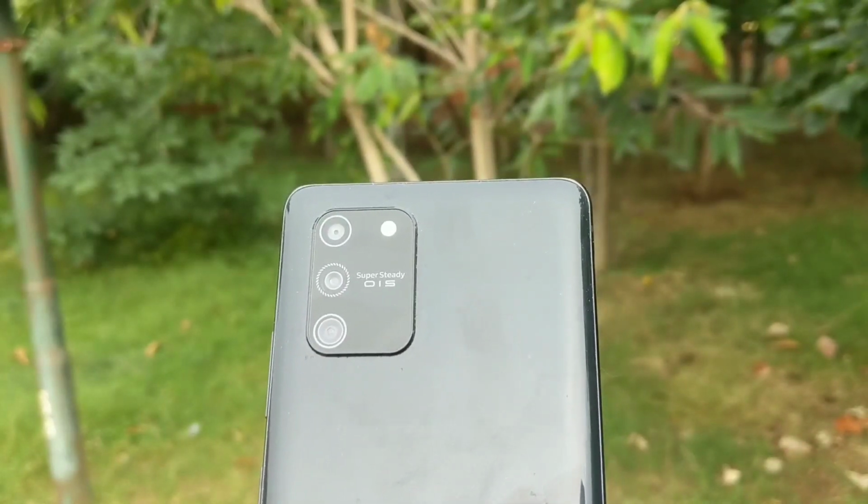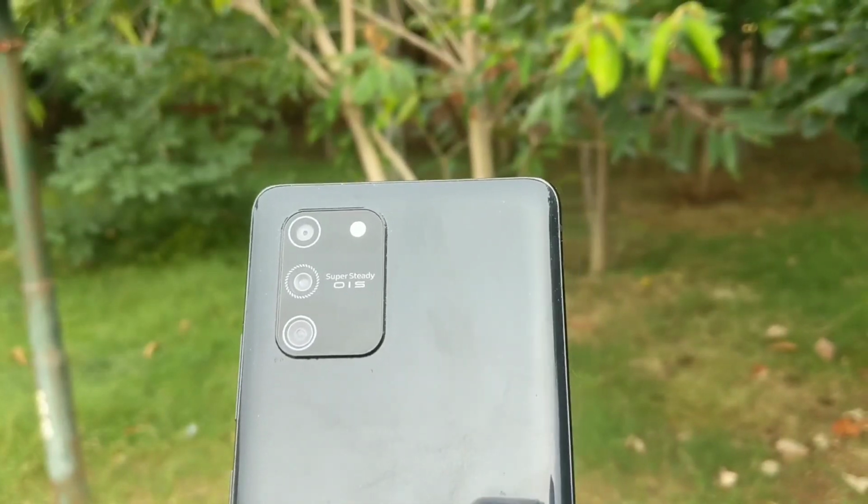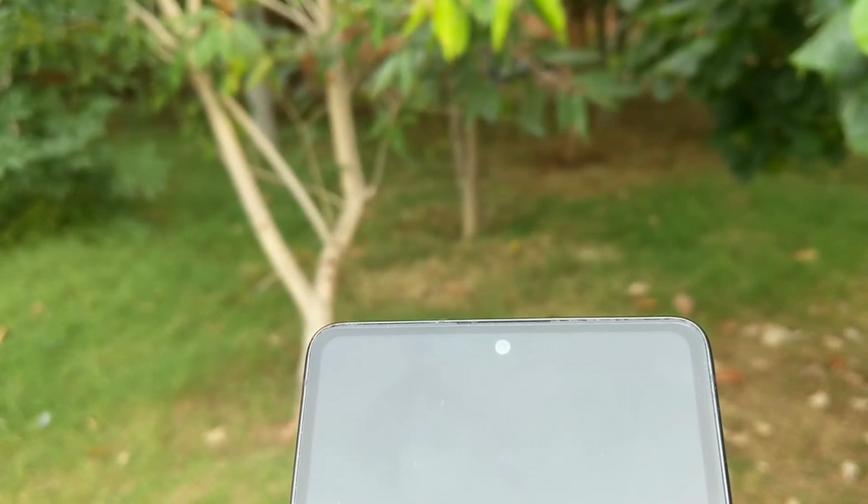The Samsung S10 Lite by itself has a great camera system. Is it good enough to beat the latest Google camera version 8.1? Let's dive into it.